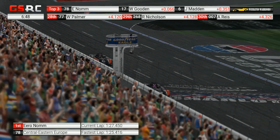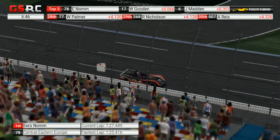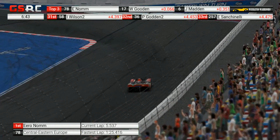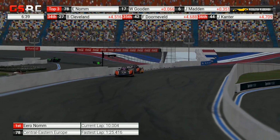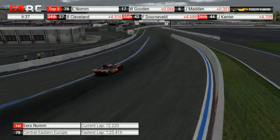Well, of course, vRunoffs, we've seen him all the time on GSRC. I don't think the guy has sweat glands to break a sweat. He's always so calm, cool, and collected. And showing that here in the Spec Racer Ford.